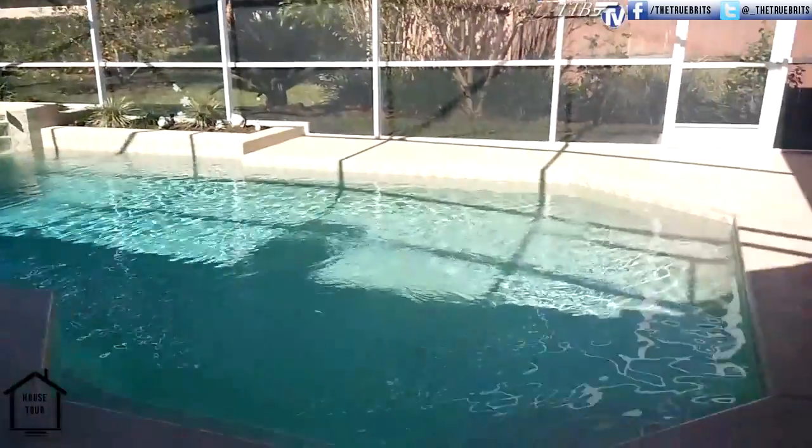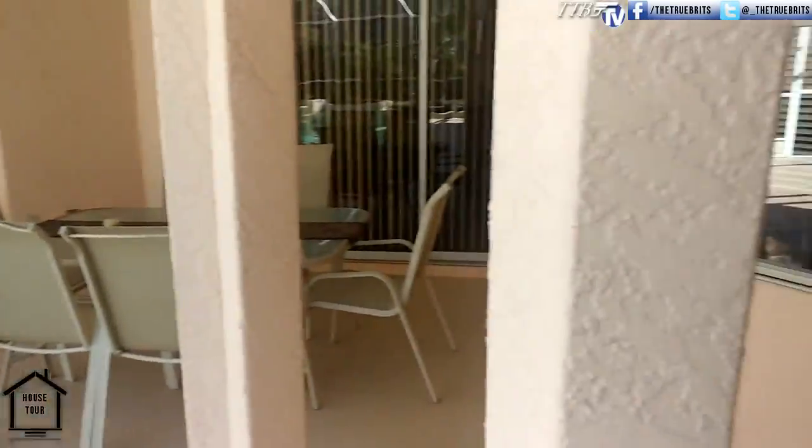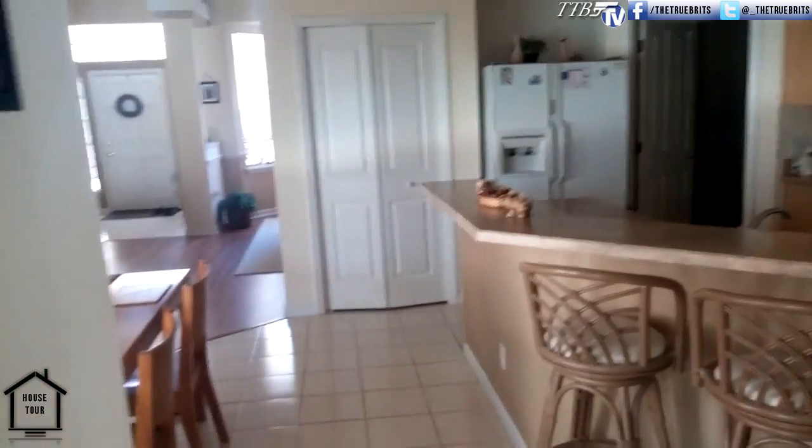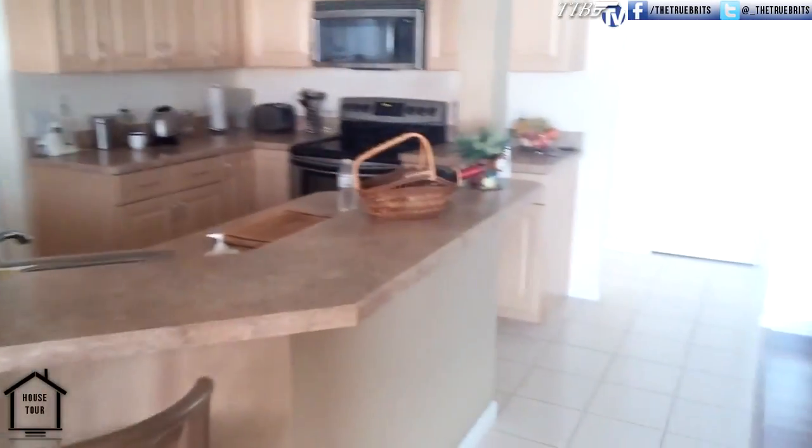But this gets used a lot by my dad, actually. I'm not a huge swimming kind of guy. I don't do an awful lot of swimming, but it's a nice pool to have, and definitely in the summer, it will get used. Okay, moving on, we have the kitchen area.